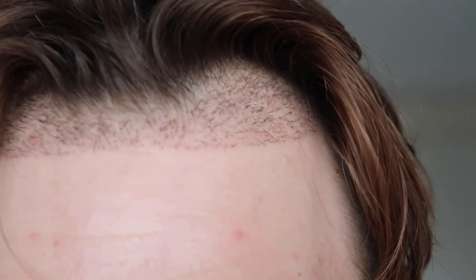Hey guys, it's now Tuesday, so we are quite a few days in now. I figured I would just give you a very, very quick update for Tuesday, for today. Let's zoom in on my forehead here. And hopefully I think that's focused. No more scabs. There's one little spot there. I don't know if that's been there for a few days now, so I don't know.